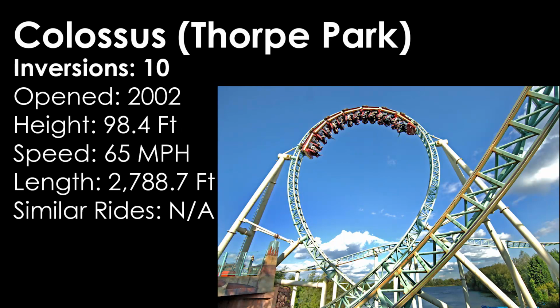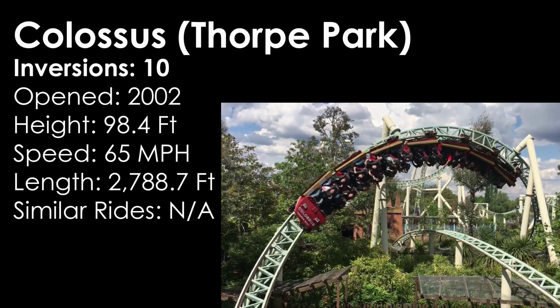In 2002, Thorpe Park in the UK had been having a rough few years, such as a major fire doing damage to the park as well as a recent change in management. However, Thorpe Park would get lucky and put themselves on the map with help from Intamin with the debut of the 10 inversion coaster model, with the very first installation known as Colossus.